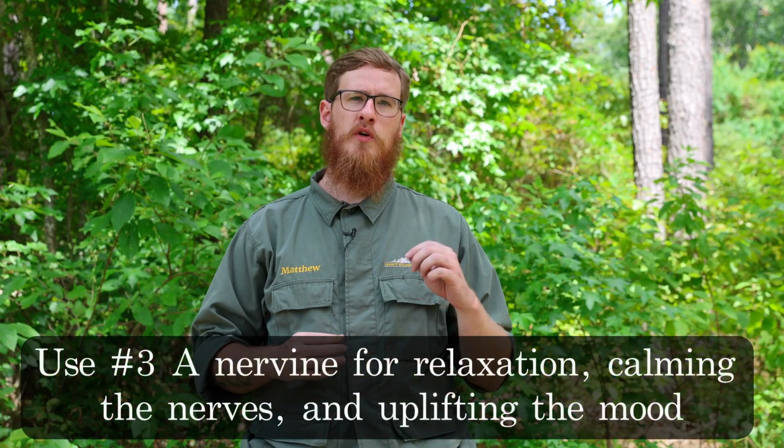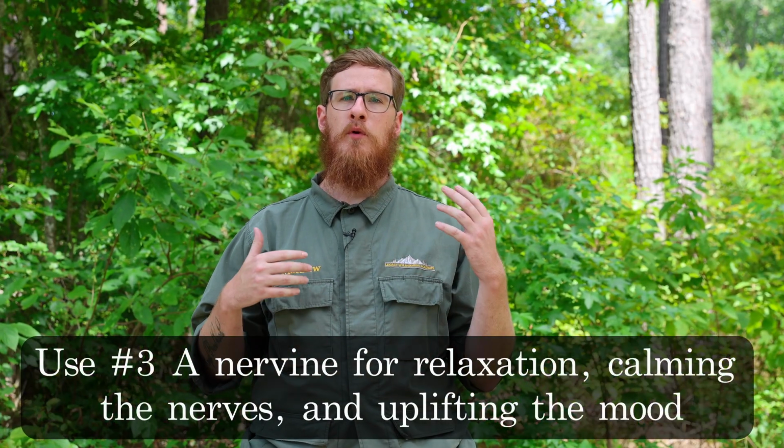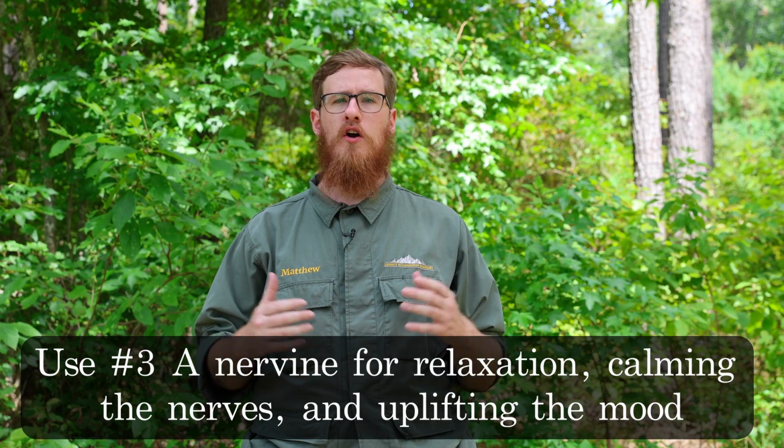Like many plants in the mint family, horsemint is a nervine, or a plant that has a beneficial effect upon the nervous system. It's a really good plant for relaxing, sort of calming the nerves and helping people unwind at the end of a long, hard day when you feel like your nerves are kind of frazzled and you need something to help induce a mild relaxation. And for that reason, it can also be used before bedtime to sort of help you get into the nighttime mode and sort of fall asleep.